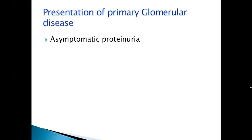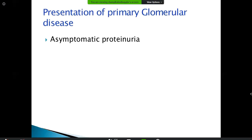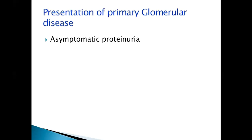Now presentation. Some people might not have any symptoms. They have asymptomatic proteinuria indicating glomerular disease. A good example would be diabetes, which is not a primary glomerular disease, but secondary. There is asymptomatic proteinuria for a long period of time, not only as albumin, even 1+, 2+ of albuminuria is again asymptomatic. So asymptomatic proteinuria is one of the features of primary glomerular disease. Then we have nephritic syndrome, the classical. We will go through some comparison in the future.